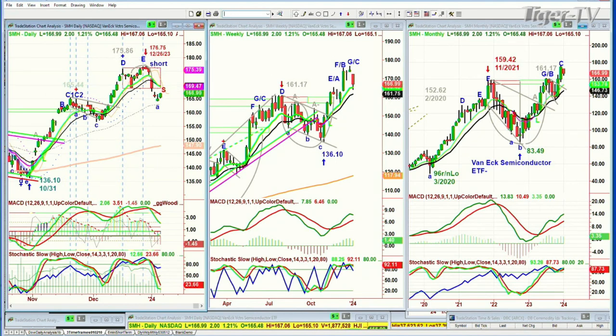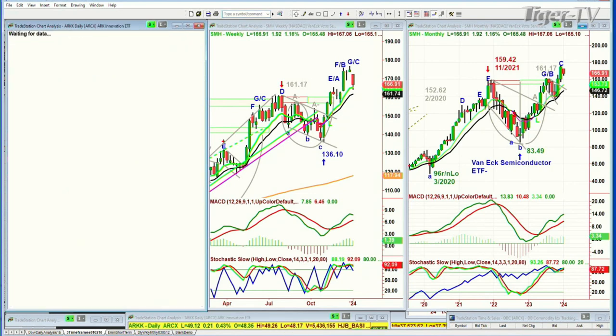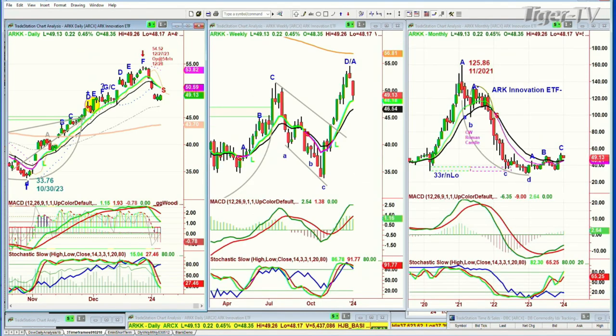And the rotation said that the sectors, stocks, and indices in the weaker sectors, let's see what ARK is doing. ARKK, look at this. ARK is trading up a little bit today, up 22 cents at 49.16. I don't want to go into it, but it's Technical Friday, so well.